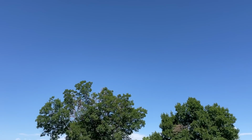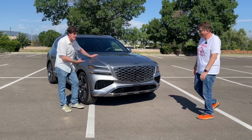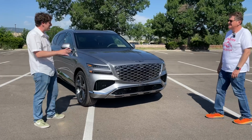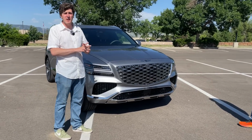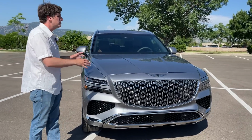Tommy, can you afford a Bentley Bentayga? No, I cannot, but I also cannot afford a GV80. However, a lot more folks can because this is less than half the price of a Bentley Bentayga, and I would say it's probably close to 90% as much car. That's how good this new GV80 is.